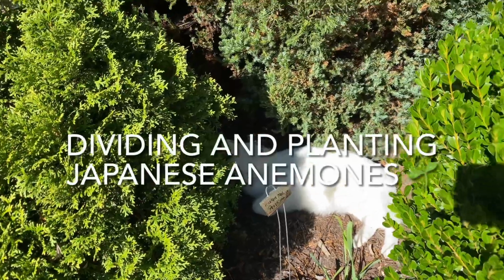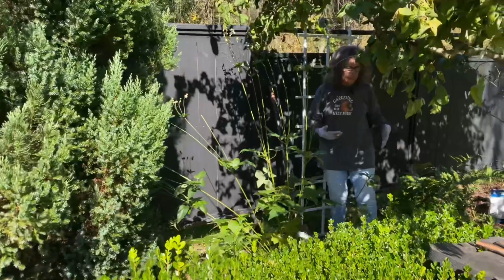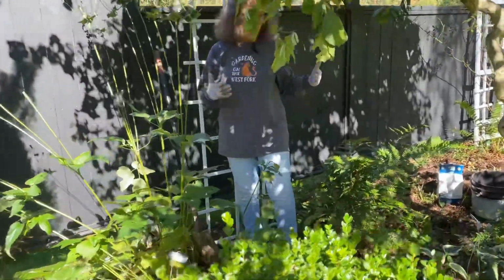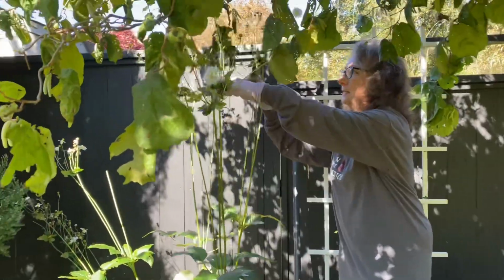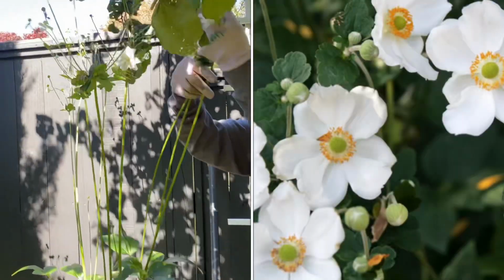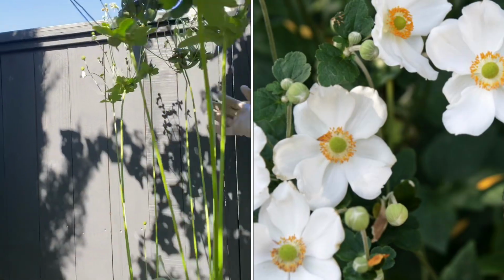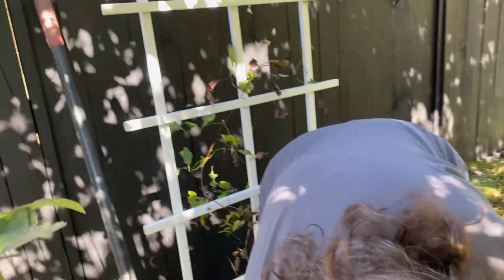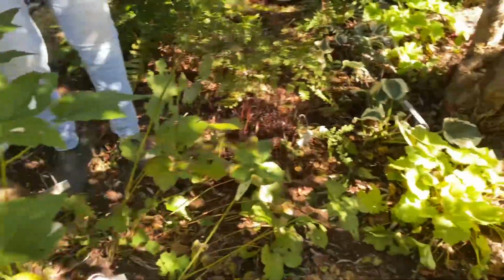Hey guys, so this morning I've been in the shade garden and I started cleaning things up in the part of the garden where my beautiful white Japanese anemone is. And in the process of cleaning up, look at how pretty these blooms are. White Japanese anemone. I found two babies. Again, once you start touching every plant, you get these surprises.